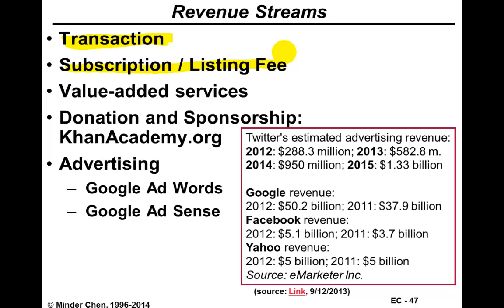Third, value-added service. For instance, Gmail is free, but if you want to have more than, at this moment, 15 gigabytes of memory for your email box, you have to pay an extra fee to obtain extra storage space. Dropbox also provides free cloud storage services. And 1.5 giga, I believe, is free, but if it's more than that, you have to pay an additional service fee.